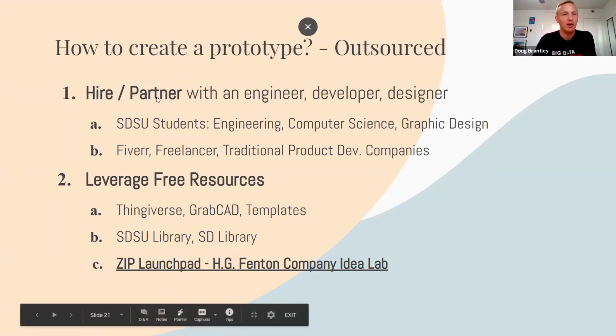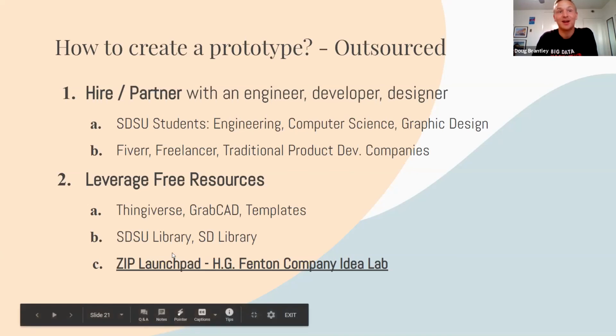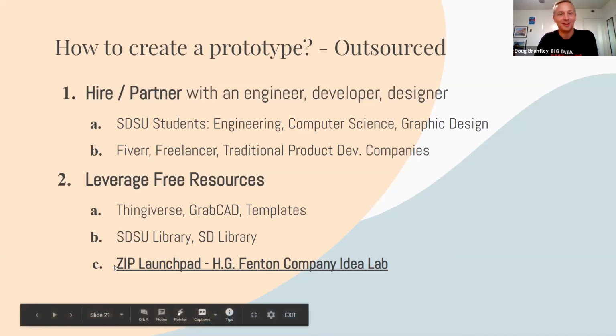The SDSU library has a program called the Build It Lab where you can get free 3D printing. And then we are also helping this semester with free 3D design rendering and 3D printing for product ideas that you guys might have in this class. And that's the resource that I want to tell you guys more about. So that's basically the last free resource. It's going to be us, the ZIP Launchpad. We're going to be able to help you guys out as well.